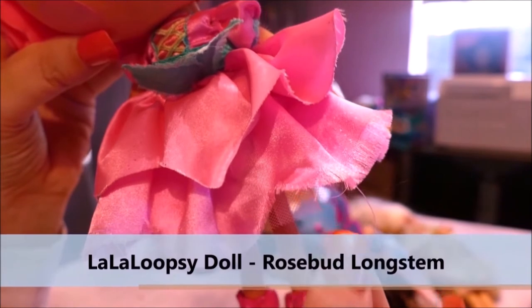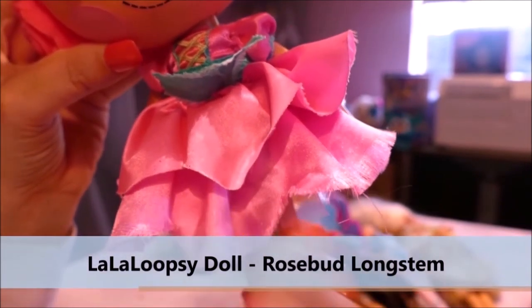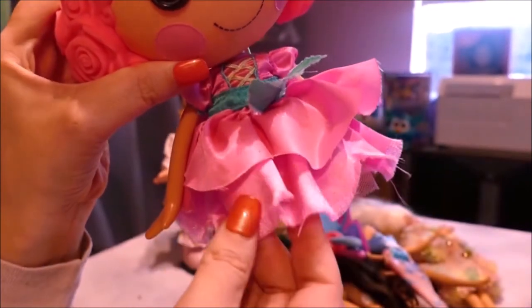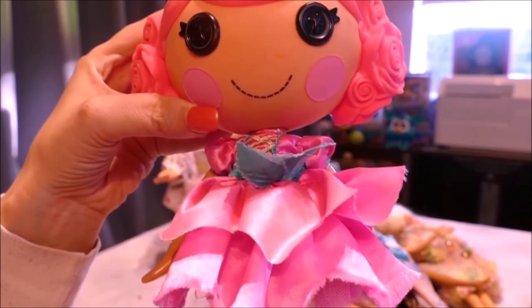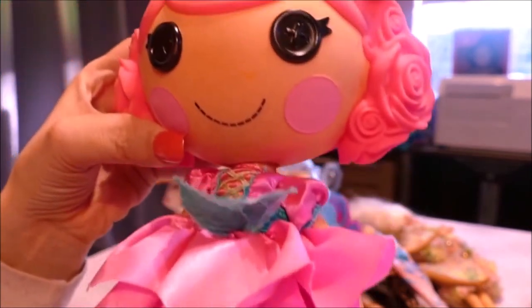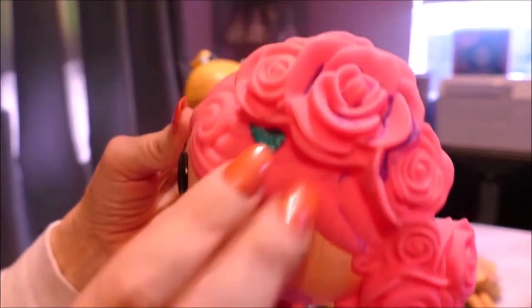I'm going to take out the extra threads with a tweezer, just be very careful, and then spray with an anti-fray sealer around the edges. I'm not too worried about it as it's all over, so it actually looks like it's meant to be that way. I have the yellow version of this doll, but she's missing her dress. She has her boots, which is super duper cool with me. She does look fairly clean, but she does have some pen marks up here.